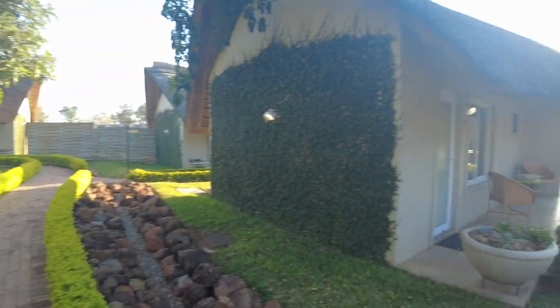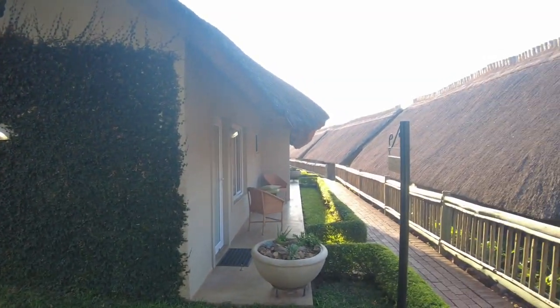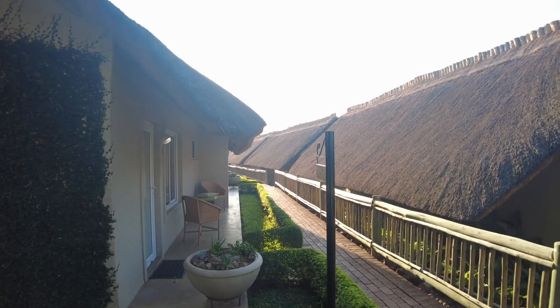And then I'm just down this pathway. I won't walk into the sun. And you can hear the Vic Falls in the background. Last night heard an elephant in the bushes, just over the wall, which backs onto the back of the national park. So yeah, pretty amazing.